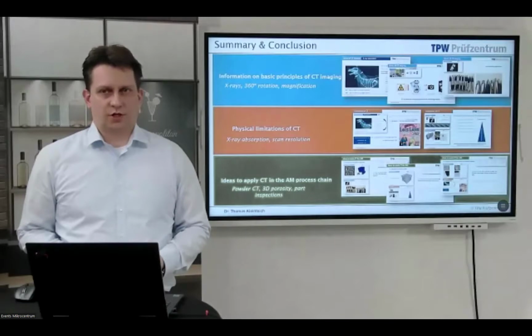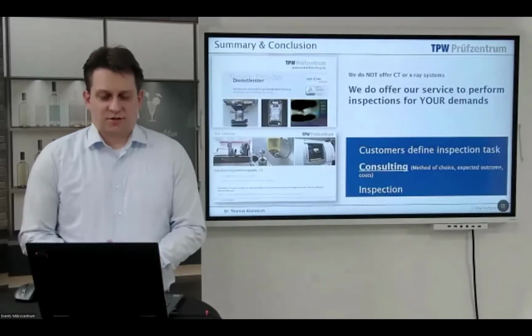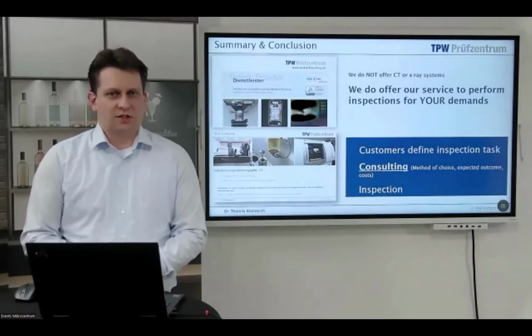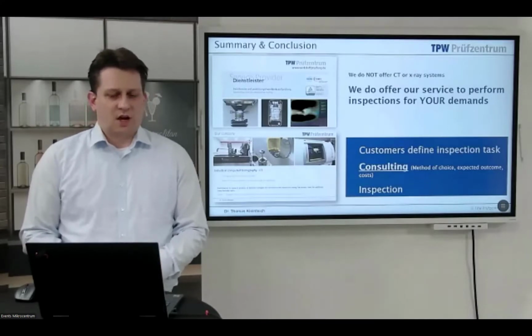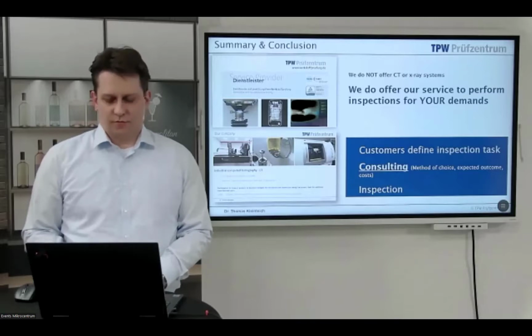And for the ideas to apply CT to the process chain, we talked about powder CT, 3D porosity analysis, and inspection of finished parts. And with this, back to the beginning, I said we're a service provider, so we don't sell any CT hardware. What we do offer is service, the inspection service, to meet your specific demand. So part of my role is to provide the consulting to fit your defined inspection tasks, and then of course we also perform the inspection.